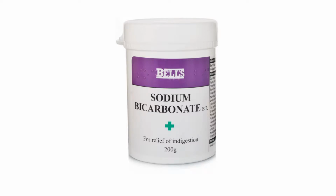The first supplement we're going to look at is a supplement called sodium bicarbonate. Now, sodium bicarbonate is a supplement taken by athletes, and it has a number of positive effects. So let's look at those positive effects first.